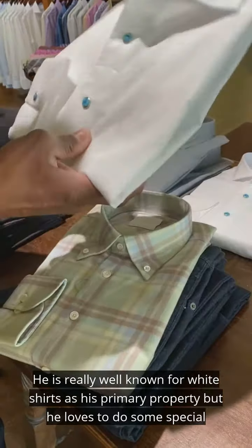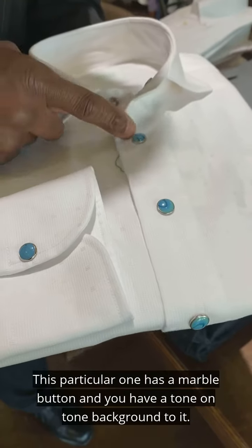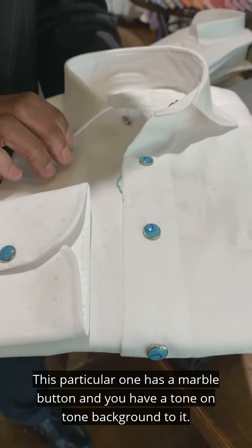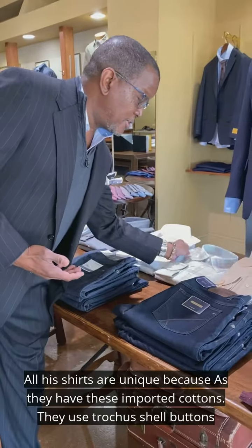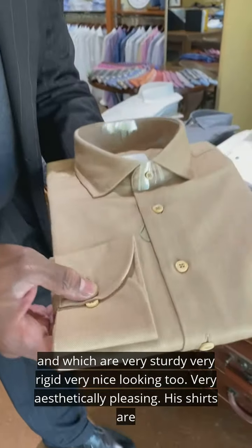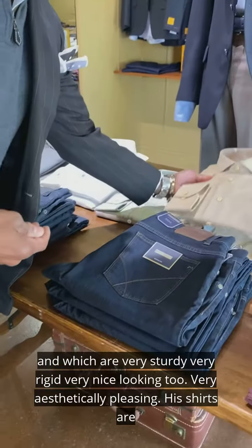That's his primary property. But he loves to do some special pieces. This particular one has a marble button, and you have a tone-on-tone background to it. All of his shirts are unique because they have these imported cottons. They use trochus shell buttons, which are very sturdy, very rigid, very nice looking too, very aesthetically pleasing.